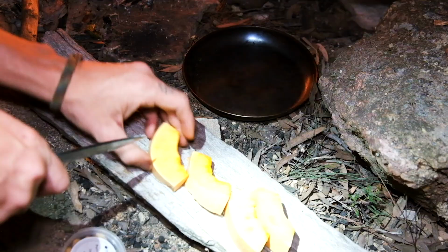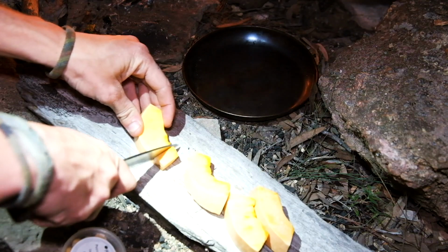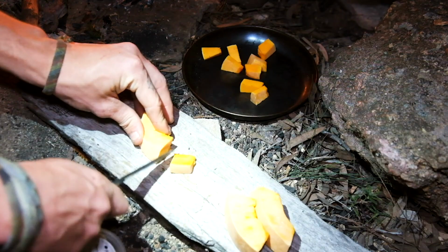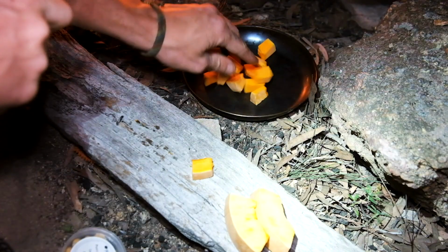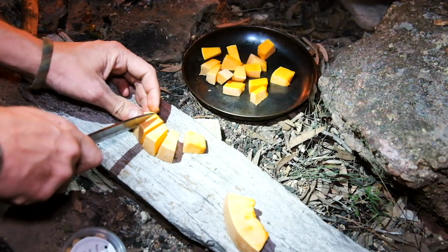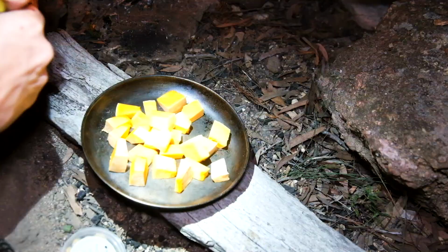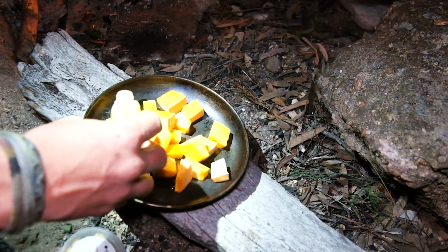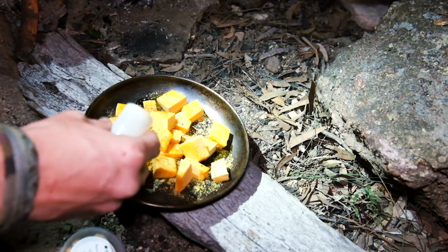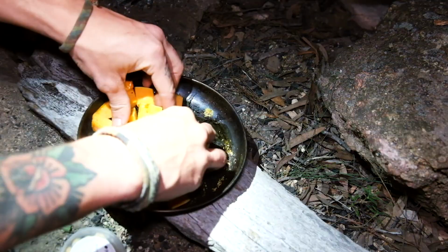So we'll chop this butternut pumpkin up into little cubes. Probably leave the skin on as well. Once it cooks down, the skin's fine. I have to agree, it's much better hearing the knife on a wooden board than on the metal plate. All right, we'll just add some oil, and then some rock salt and spice. Just give that all a good coat. All right, sweet, let's chuck that on the fire.